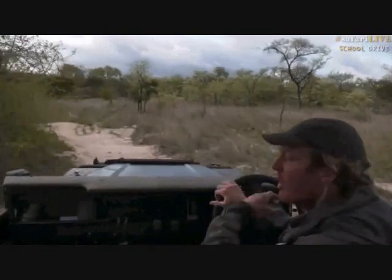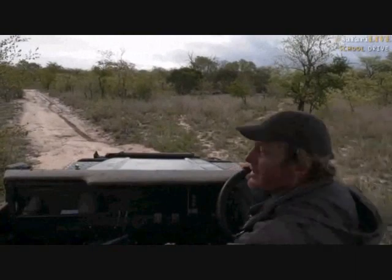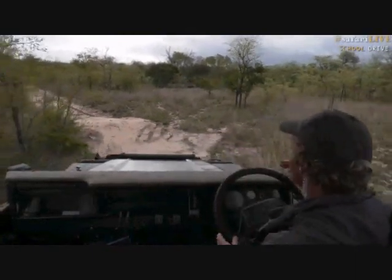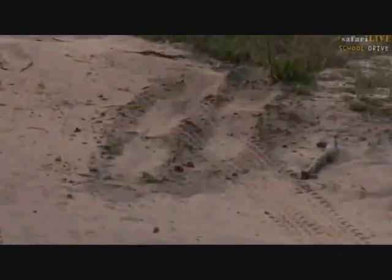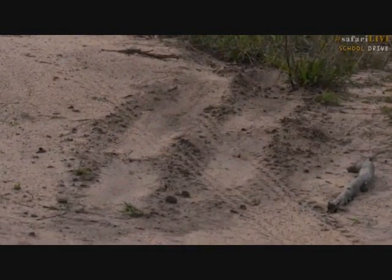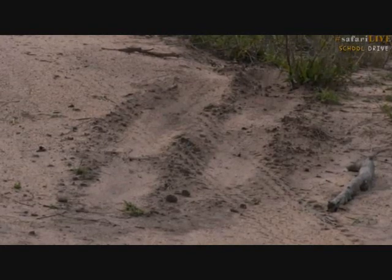So, as we move along down the road, what we are looking for, and this is something else that we have just spotted in front of us. It's not absolutely fresh, this sign on the road. If Seb can just go in a little bit closer there. Those two scratch marks are from the same animal.